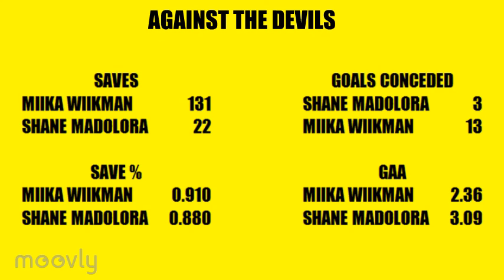Wiikman has appeared in 6 of the games against Cardiff, recording a goals against average of 2.36 and a save percentage of .910. In his 1 game against the Devils, Madolora conceded 3 times, making 22 saves at a rate of .880. That's just about everything there is to look at from the Panthers' point of view.